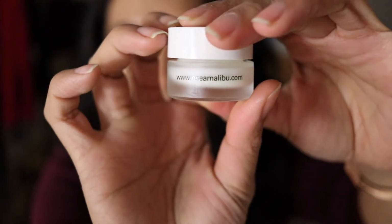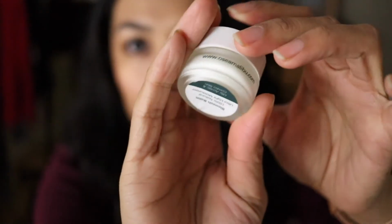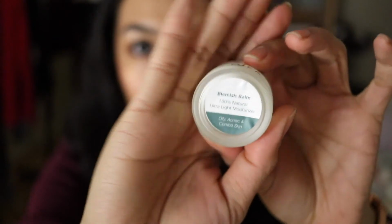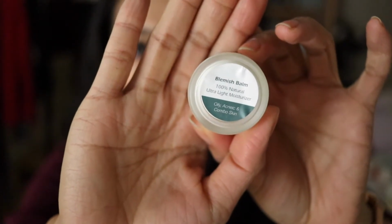So what I have here is the OSEA Blemish Balm. It says here 100% natural ultralight moisturizer, and it's basically targeted towards acne skin. So this is good, I think, for the summer though, because when I use it during the winter, it doesn't really do much for me. It doesn't have any benefits specifically for winter skincare. So I think I would go back to using this during the summer.